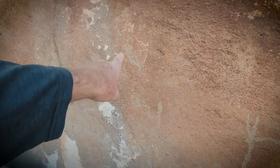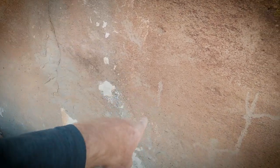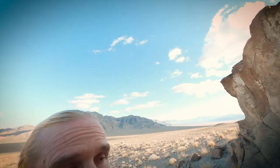There was also something here that has long since faded, here and here. So this was a pretty good sized panel, but most of it unfortunately has faded away. So I'm gonna scramble around these rocks and see if I can find some more.